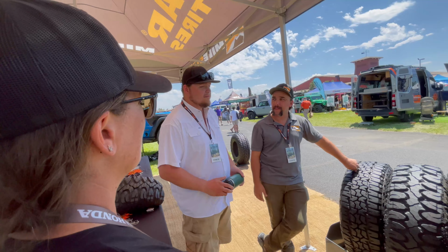That mounts directly to our molly racks, bolt up to the factory points in the back of the Subaru Outback, at least the newer ones anyways, 2020 and up. So nice. Everything's made right here in the US, laser cut, formed. So we're all about getting out and adventuring, especially in our Subarus and our smaller all-wheel drive stuff.